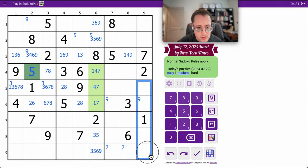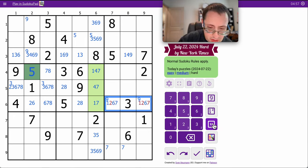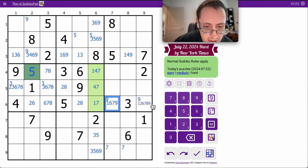Let's see. 2 comes down here and goes there, but that still leaves 3 spots for 2 in box 9. Two in box 7 is restricted from those highlighted cells, but that still leaves me with 4 different options. Let's see, 3, 4, 5 are out. For row 6 here, this can't be 2 or 8. This can't be 7, 2, or 1.